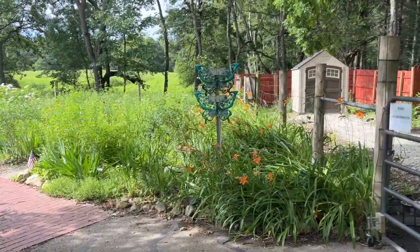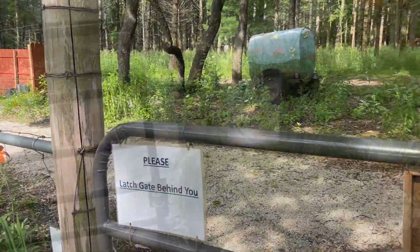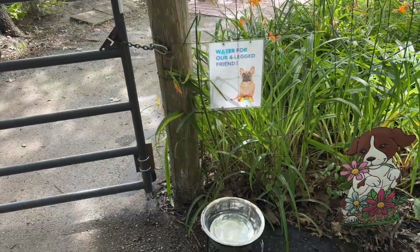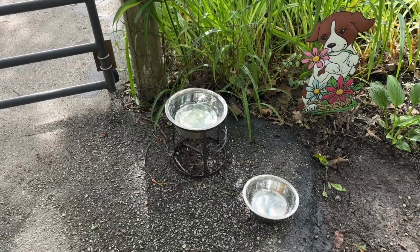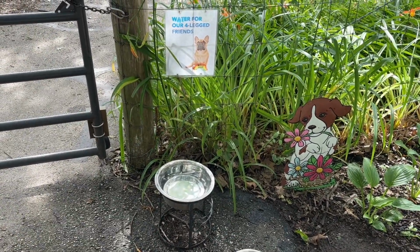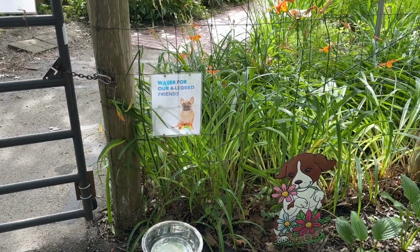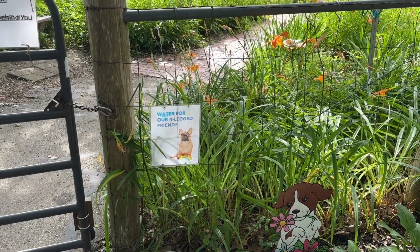Beautiful walk. And Sherry, that was for you. I hope you enjoyed it. I like this. They actually have some water dishes out here for if you got your dog. And this is dog friendly out here as long as you have them on a leash. That was an unexpected little pleasure, this little butterfly garden.